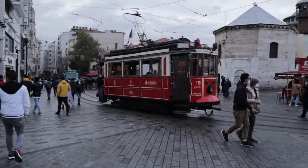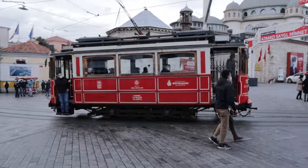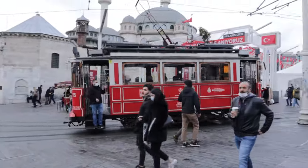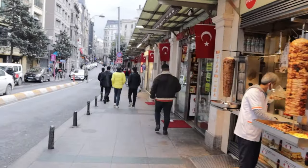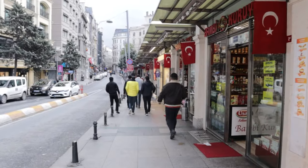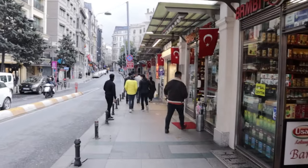The food here is fine and all, but as anyone who travels as much as I do knows, you can always find better food and oftentimes at a lower price if you just get off of the tourist area and venture a little bit away. So we're going to venture just a little ways away from Taksim Square and off of Istiklal Street to see if we can find a better durum and better Islak burger and maybe even at a better price.